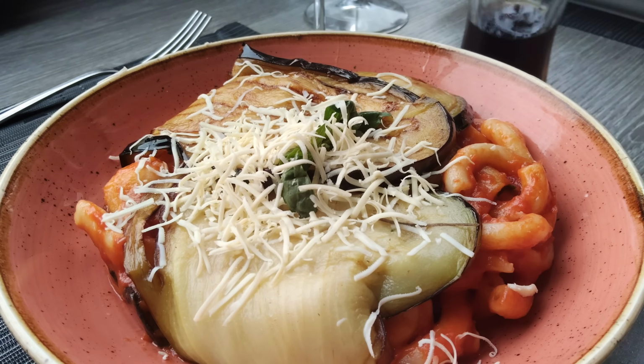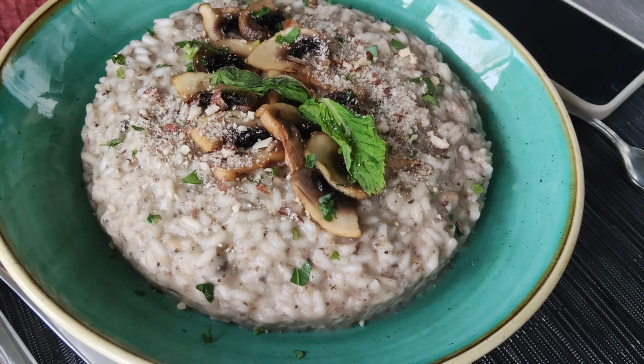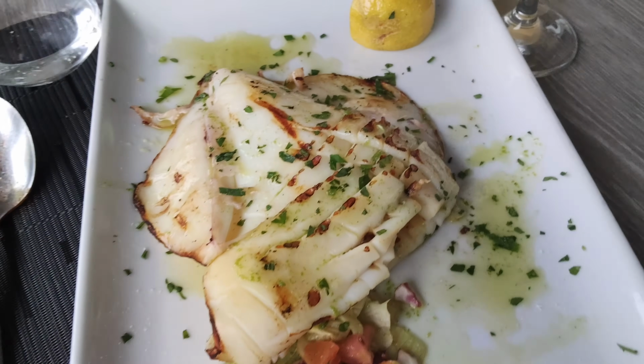Here we go. Pasta alla Norma. That's a risotto with the mushrooms. And there's my calamari.